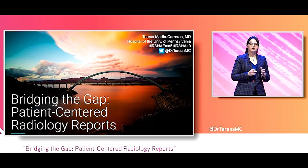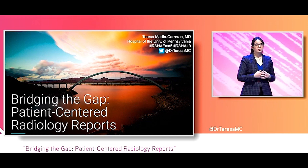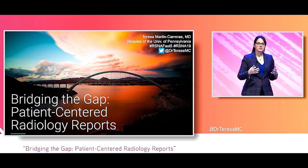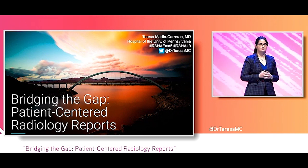A patient has just unfortunately been diagnosed with lung cancer. The patient visits their oncologist for the first time, who orders a staging CT of the abdomen and pelvis. And the patient then comes to our radiology department to undergo the exam and is told about logging on to the patient portal to review the results of their imaging examination.